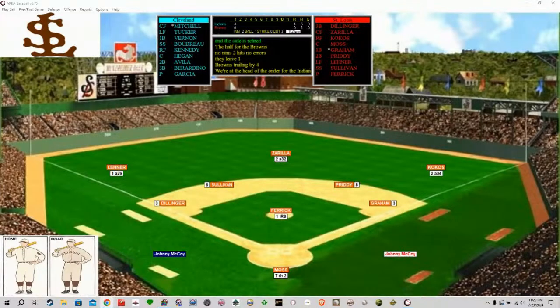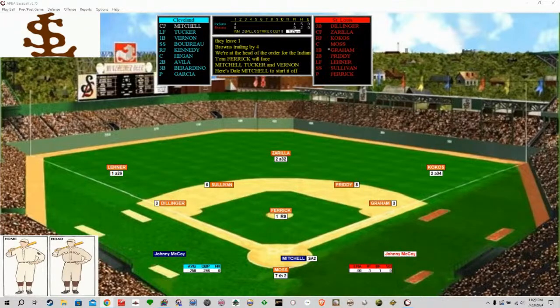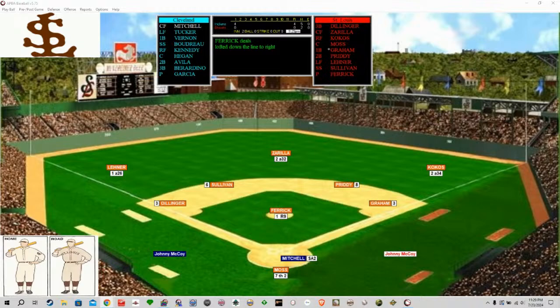We're at the head of the order for the Indians. Ferrick will face Mitchell, Tucker, and Vernon. Here's Mitchell to start it off. Catcher Moss sets his target. Ferrick deals. Lofted down the line to right. Cocos racing over. He won't get it. He cuts it off. Mitchell wisely holds first. He's on with a single.